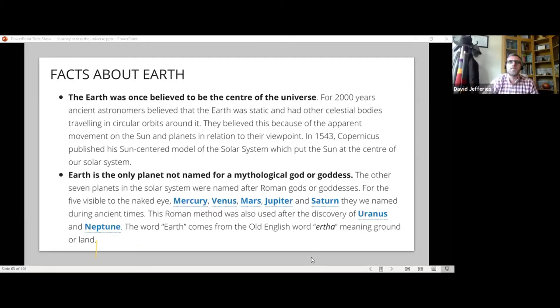And 70% of the Earth's surface is covered by water, and the remainder consists of continents and islands, which together have many lakes and other sources of water. The Earth has one of the most circular orbits of all of the planets.